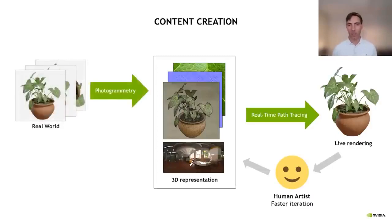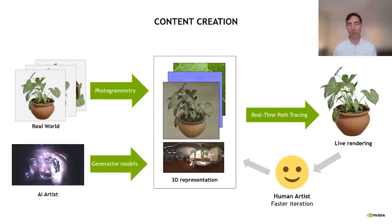So the other ways to get really detailed information is to get it from the real world through photogrammetry or other ways of extracting information. The other thing, which I think we're going to see so much more work being done in, is really advanced generative models for creating 3D content and creating materials, where in that case you have an AI artist creating it and then a human artist controlling it and adapting it to what you need for the particular application.